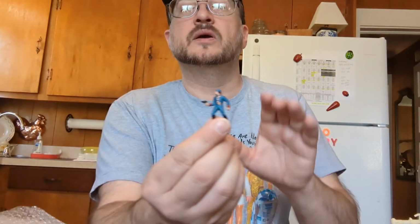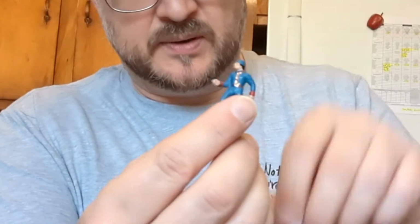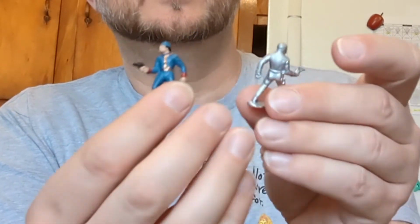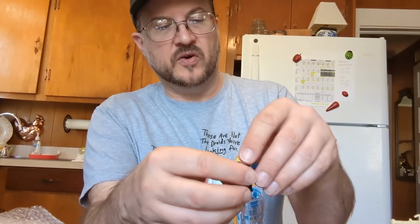I showed you this Bespin guard that he's got a little bit of a glitch where he was glued into something. But check this out. I've also got the same figure in plastic, painted silver. So that's a curiosity. Here's a second plastic resin copy of the Luke from the Bacta tank.